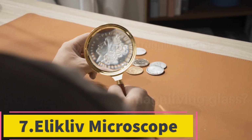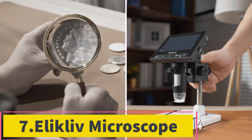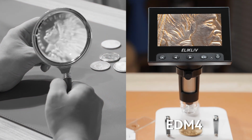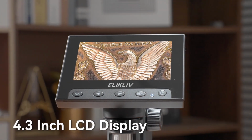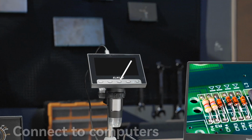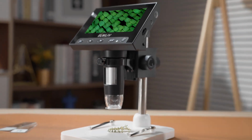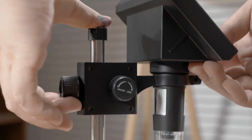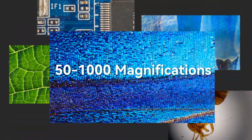Product 7. Product name: Elphick Microscope. The Elphick Microscope, particularly the EDM4 model, is a highly practical and user-friendly LCD digital coin microscope designed for hobbyists, collectors, and professionals who need precision viewing of small objects. With 1000x magnification, it offers detailed examination of coins, stamps, circuit boards, jewelry, plants, and more.